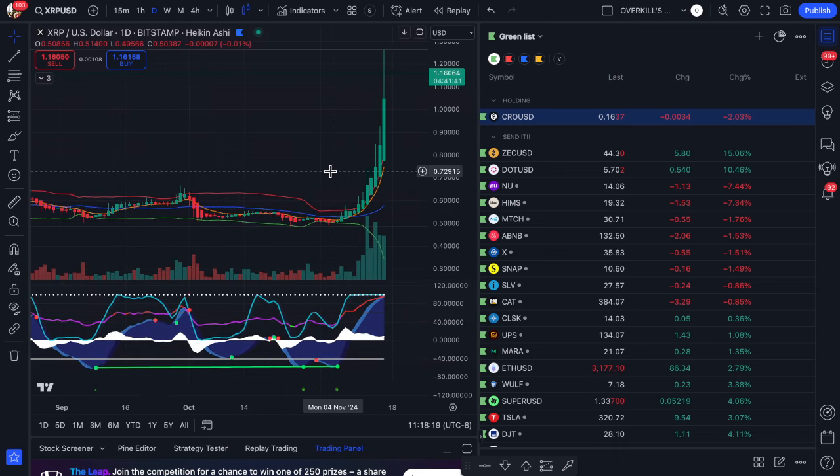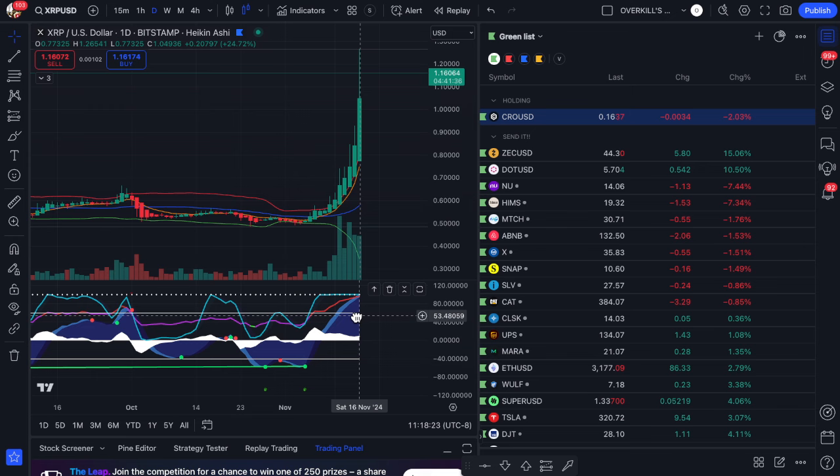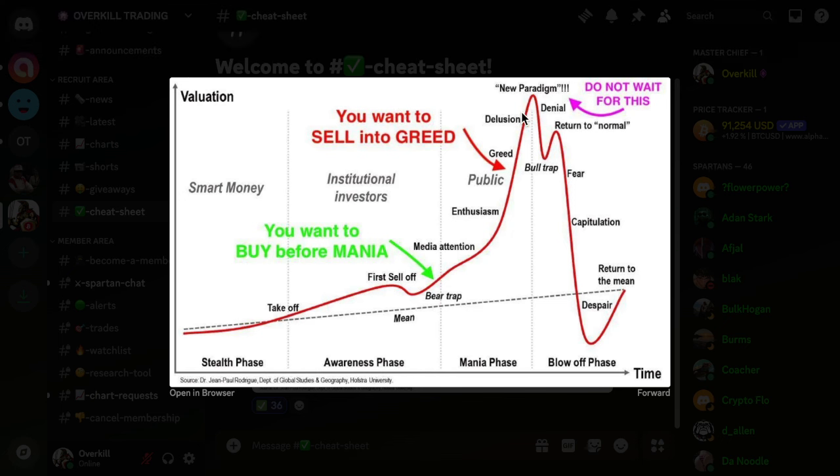Could XRP go to $5? Yes, it could. But I'm not tripping because, again, the chart is overbought to me, okay? Right now, people have a lot of hopium. They're drinking the Kool-Aid right now, okay? Again, if it goes to $3 to $5, I'm not going to be mad.